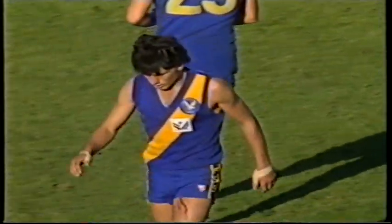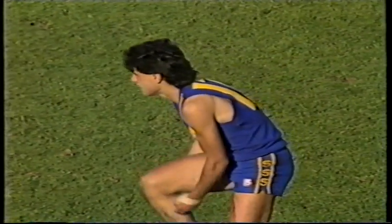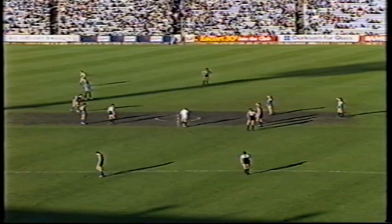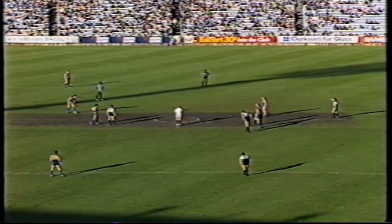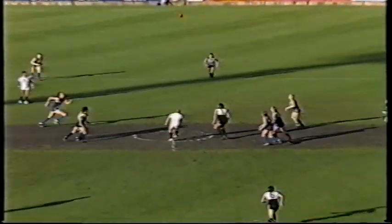There was no player there. So he kicked truly with his 9th kick straight through the centre. And that was a brilliant goal. The Eagles are in front, 7-8 to the Magpies, 7-7. Chris Lindsay against Russell Johnston. Been a good battle in the centre.